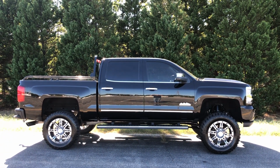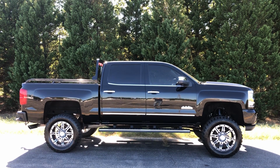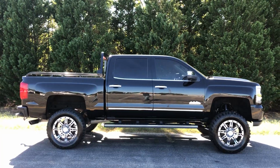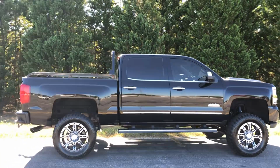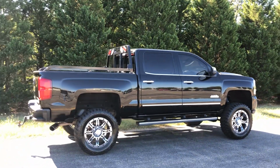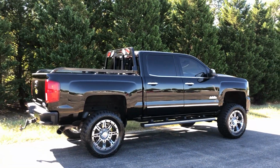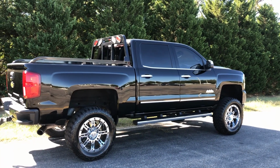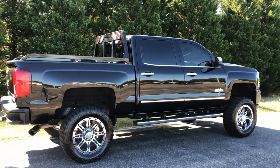Today we got a 2016 Chevrolet 1500 Crew Cab High Country, four-wheel drive, one-owner truck straight out of Texas. This truck is in immaculate shape inside and out. Body is in beautiful, beautiful condition. Paint's still like new. Interior just as nice. Only a 33,000 mile truck, so still under full factory warranty.